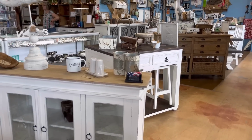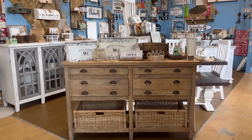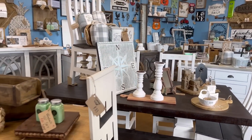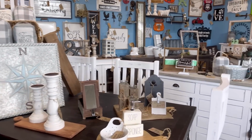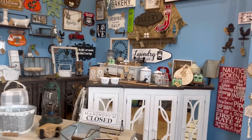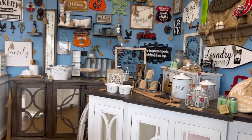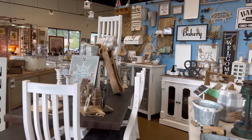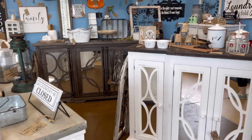Farmhouse style is still very popular in the Jacksonville market, so you'll see a lot of black, white, gray, and neutral colors. This is the top vendor in this space. He also owns his own consignment store in Orange Park, and he owns a Would You franchise in Jacksonville as well. What keeps this booth afloat, really, if you watch, is the variety of smalls that he carries. Smalls tend to pay the rent, and furniture selling is the bonus.